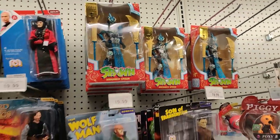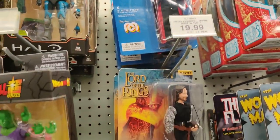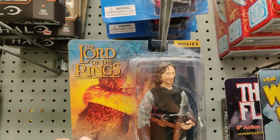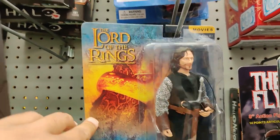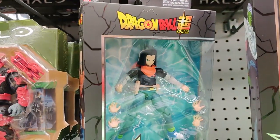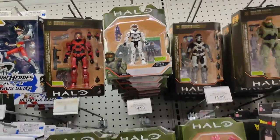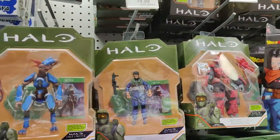Whole bunch of them here. We got Q. Very good to see him. John de Lancie. I heard he's coming back in the new series of Picard. There's Aragorn. Good to see him. Piccolo! Android 17. All those Spartans. Again, need more variety. I need more. We need enemies, guys. Enemies!